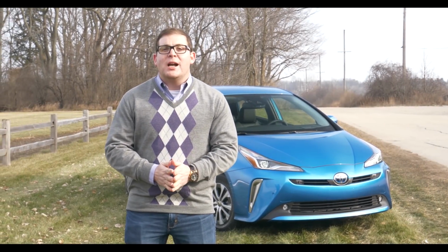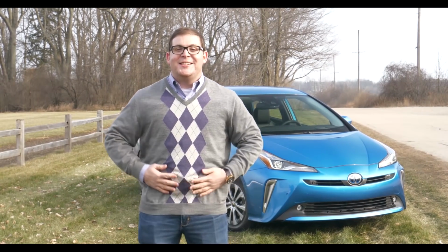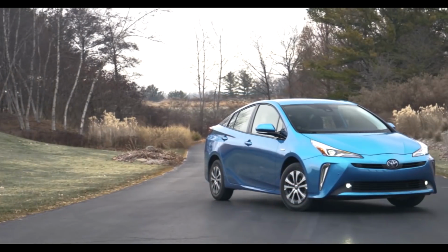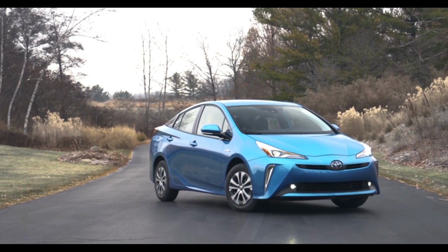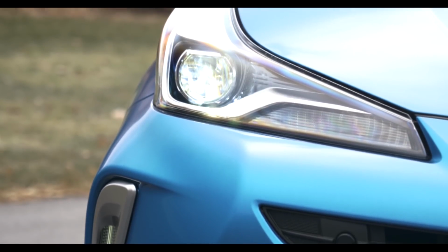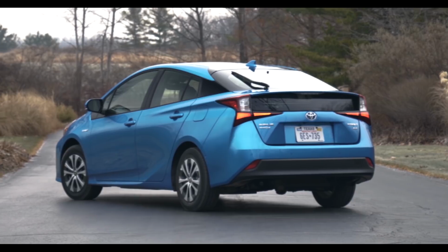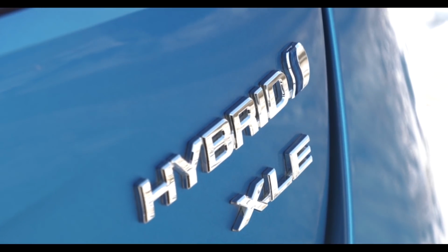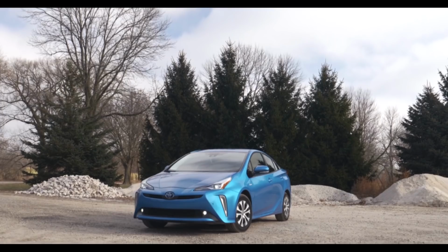Jared here with CarBuzz.com, and I am out in chilly Wisconsin, which is why I'm wearing this nice toasty sweater, because I'm out to drive the 2019 Toyota Prius, which now comes with all-wheel drive as an optional extra. So Toyota has flown me out with a bunch of other journalists to test out the all-wheel drive performance capabilities of this new Prius.